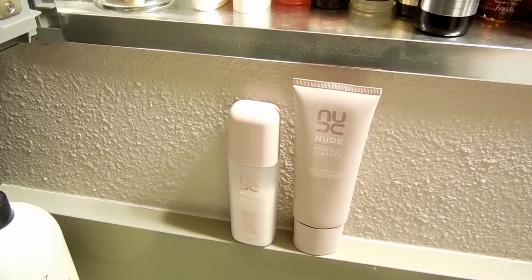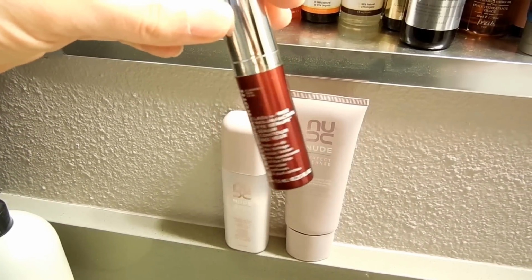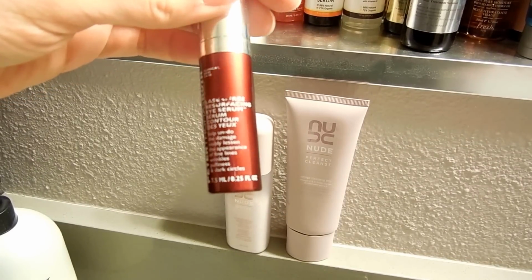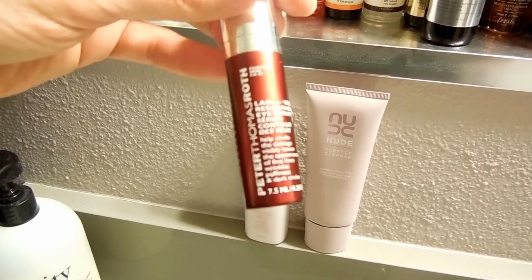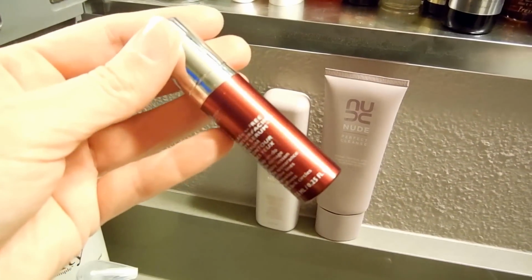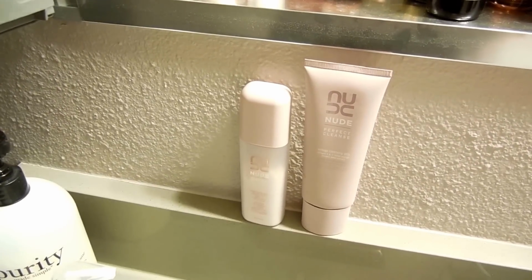Peter Thomas Roth laser-free resurfacing eye serum. This I'm just trying to use up. It's red. It's really weird. It looks like red gel, but it doesn't go on red on your eyes. So sorry, I don't know how in focus any of this stuff is, but it's decent.